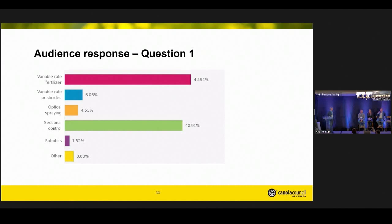The first sectional control on our sprayer was $2,000. It was an Outback little thing that you plugged into the switches on a 4700 John Deere in 2006. So it's been around a while, and I can't speak highly enough of it, because I paid it back in the first application. First application, yeah.